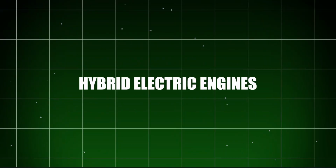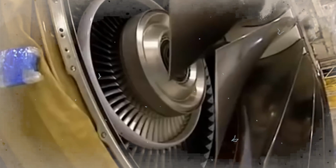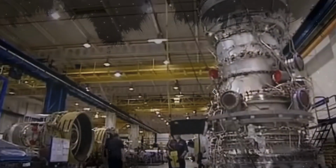Hybrid electric engines, the promise of a more environmentally friendly aviation industry. Describe the concept of hybrid electric propulsion.